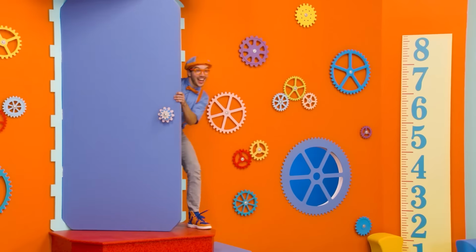Oh, but do you see that behind me? Yeah, that's the beach house. Ooh, and the beach house has so many fun things to explore. Let's go check it out. Come on. I'm so excited! Come on!